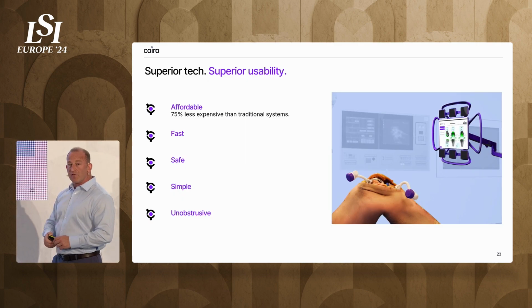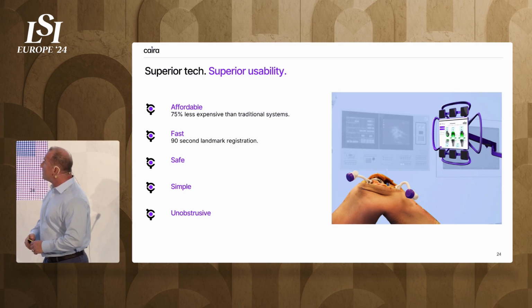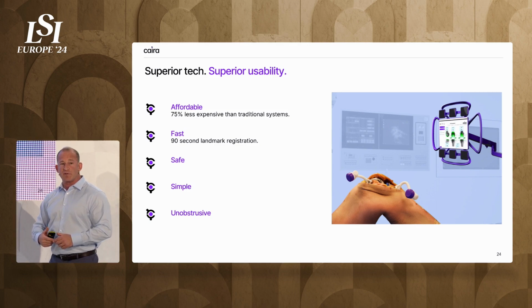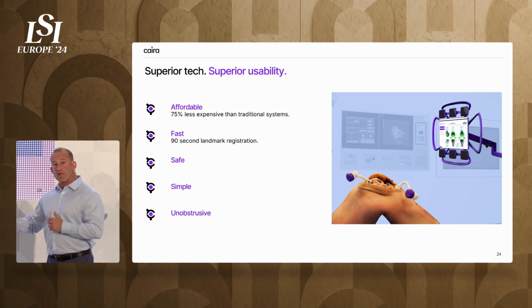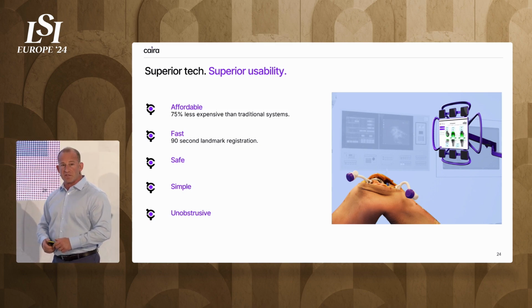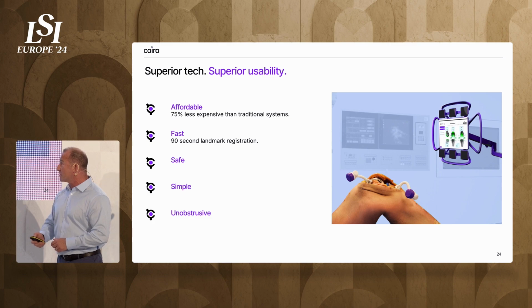So advantages of Caira radar tracking, we're 75% less expensive than traditional systems. So that is a huge barrier to adoption for technology, especially in the US ambulatory surgery center and in community hospitals, where there just aren't a lot of resources to purchase robots or the disposables associated with the case.